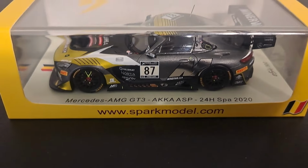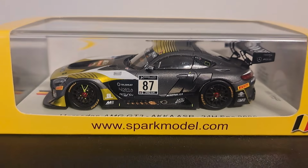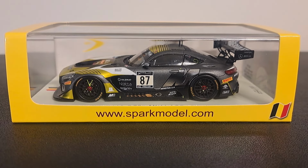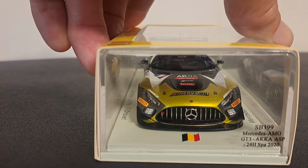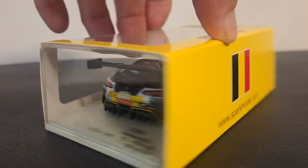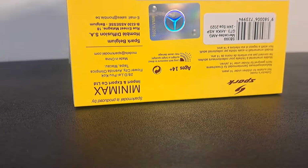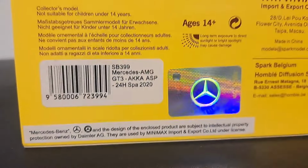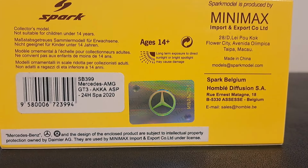It's resin. It's sealed. It comes mounted on this wooden cream painted base. It has an acrylic jewel cover, open from the front. The sides give you a front view of the car as well as a rear view of it. The rear of the car just has essentially the Belgian flag. And the bottom of it, if you lift it up, we'll turn it over this way, gives you all the details. Imported by Minimax, made by Spark.